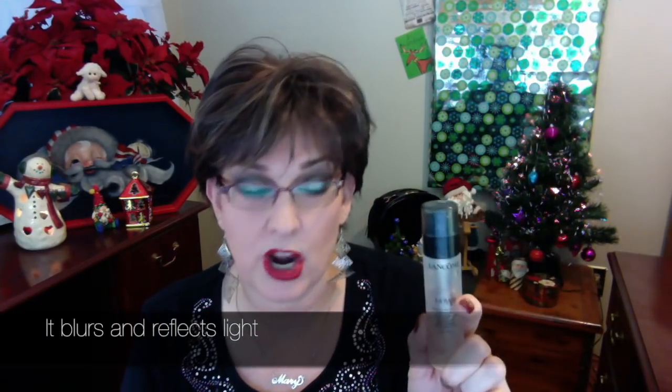So this is Lancome's La Base. It's a silicone primer and we are at the stage right now where I'm having to pull this out and scrape. I don't know what it is about this particular silicone primer that is so awesome, but this will make your makeup look so fantastic, I promise you.